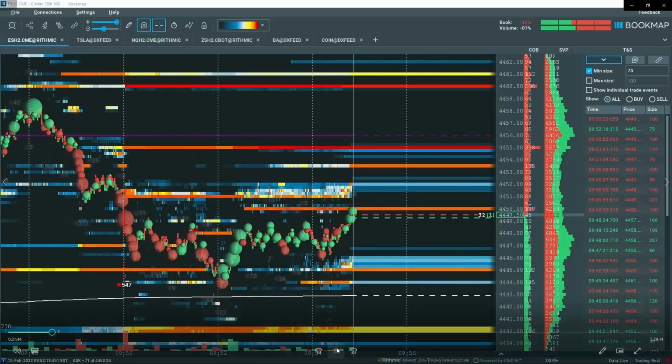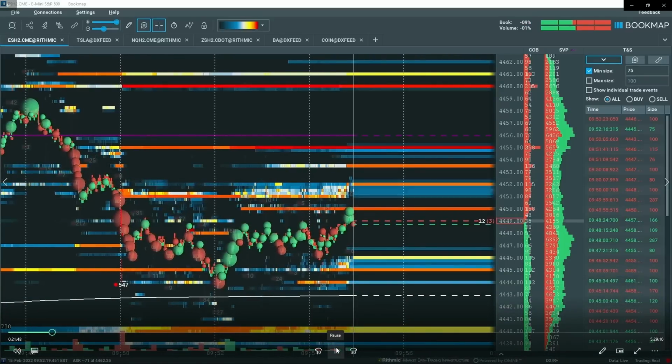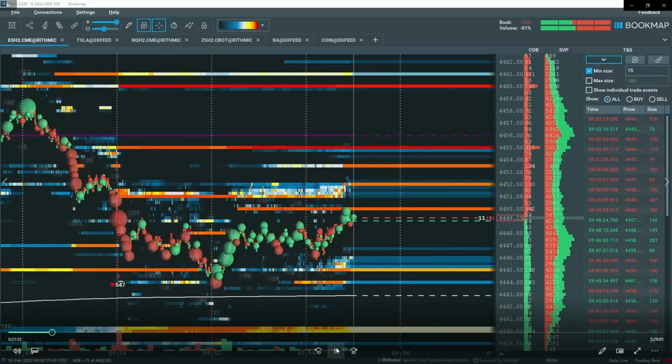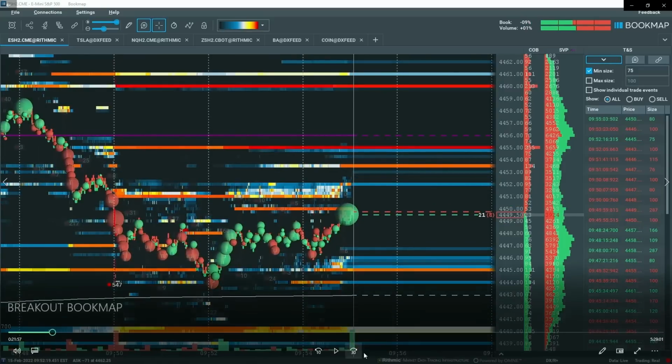So as the market's coming up, watch what happens. There's going to be a very large buyer coming into the market, and the market could not get above the 4450 area. You're going to see him here, right here. Large bubble, very large volume. You can see it down here. So there's a strong buyer trying to get price above 4450. He's showing effort, but he's not getting rewarded. That's how the market moves.